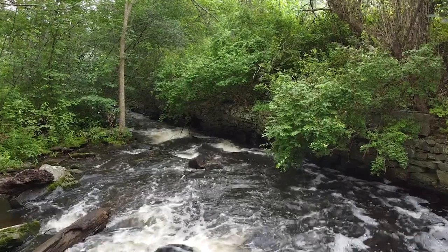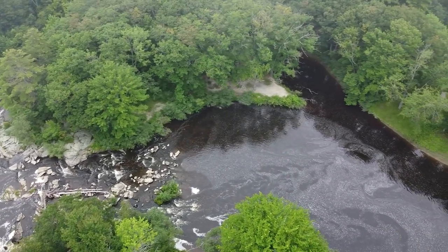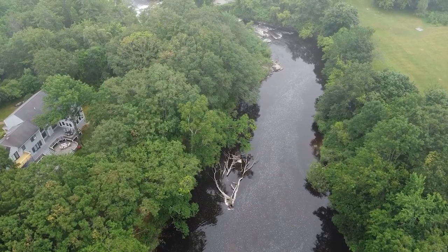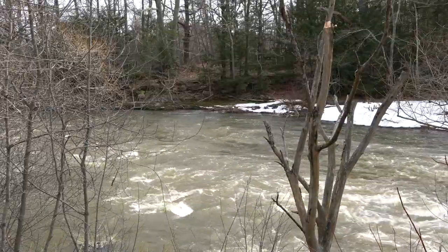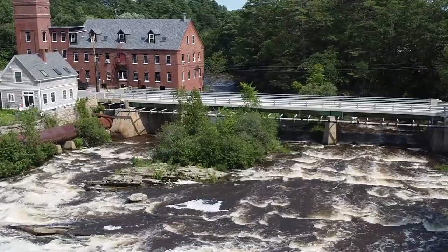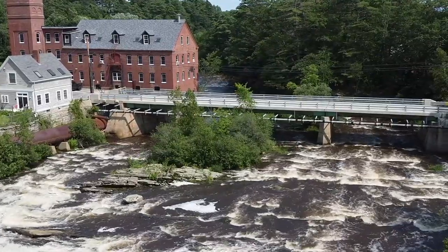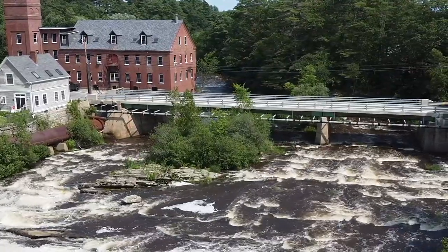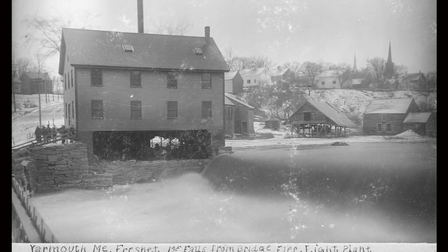So, in looking at the history of mills in Yarmouth, we really turn our attention to the Royal River, of course, which provided water power and resources for mills in Yarmouth really from the 17th century forward. Those earlier mills in the 1600s and 1700s were really subsistence-based. They were grist mills, they were sawmills, later probably tanneries and fulling mills for the production of leather and cloth.